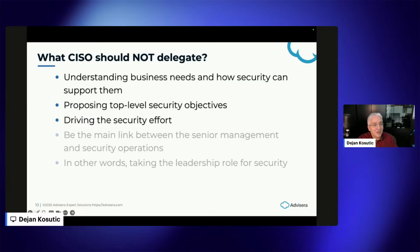Security officer, if not performing those activities, he or she needs to keep an eye on them and make sure that they're all performed. So for example, monitoring and measurement might be done by the tech team, but every now and then the CISO should check if this is really something that is done continuously.